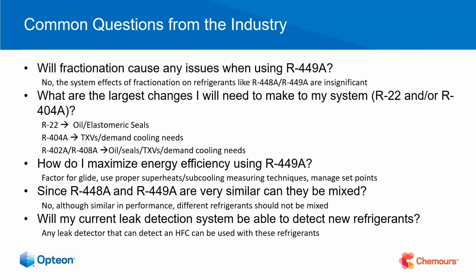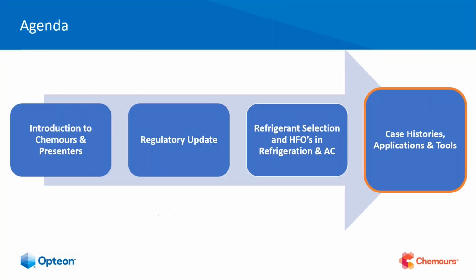Will your current leak detection system be able to detect new refrigerants? Any leak detector that can detect an HFC refrigerant can be used with these refrigerants. They should all be compatible. And a lot of the newer leak detectors should have products like 449A in their library already.